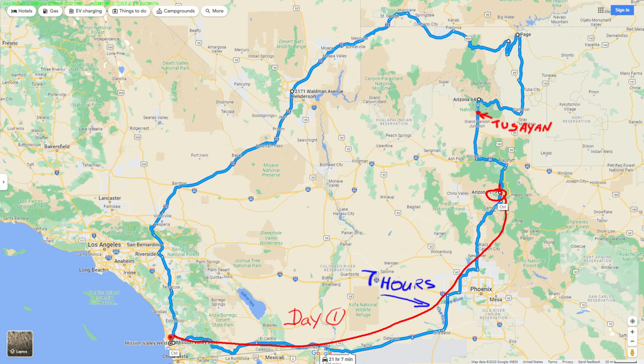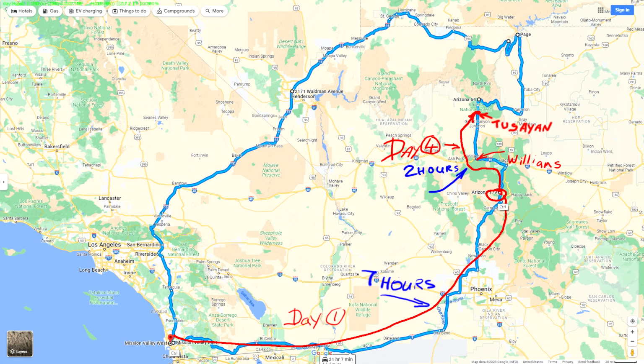Let's say you spend 3 days in Sedona. Then, on the last day of your Sedona experience, I suggest to hit the road. Do your last hike or a helicopter ride or whatever you plan for that day and head on towards the Grand Canyon. It's an easy 2-hour drive to the town of Tusayan, located outside of the Grand Canyon. If Tusayan is too expensive or all hotels are booked, then Williams is a good alternative.